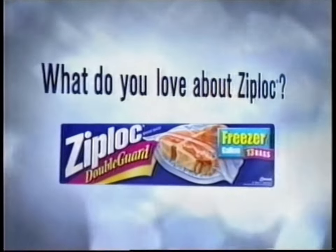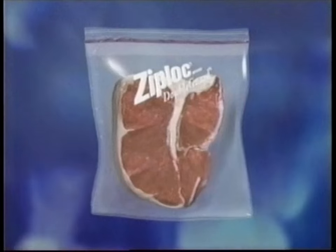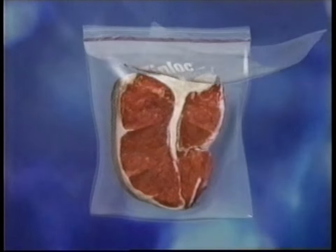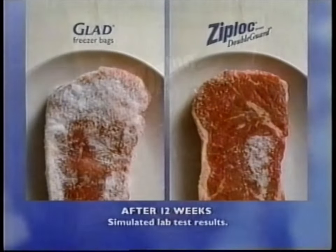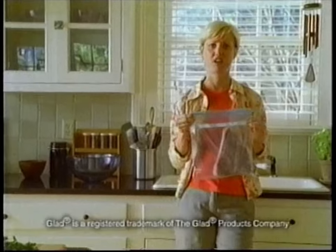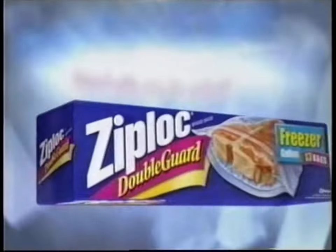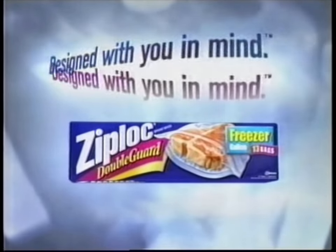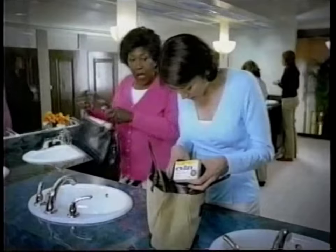What do you love about Ziploc Double Guard freezer bags? They have two layers, which help keep the freezer burn out. My Glad bag doesn't have two layers. Only Ziploc Double Guard freezer bags have an inner cling layer that clings to meat to keep out air that causes freezer burn. Glad freezer bags don't. So the double layers protect the meat's flavor and tenderness. I used a Glad bag and I got burned. The Ziploc Double Guard freezer bag, designed with you in mind. S.C. Johnson, a family company.